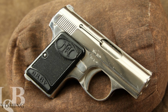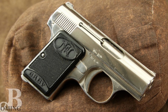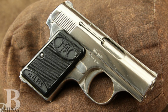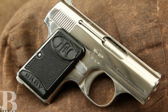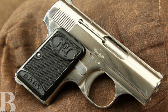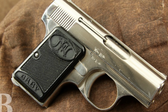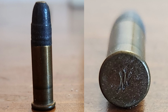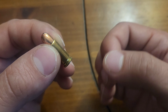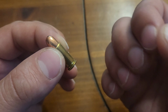So now 25 auto was developed by John Moses Browning and put into production in 1905, primarily as a pocket pistol chambering. We mentioned earlier that the cartridge appears to have been an attempt at creating an intermediate between the 22 LR and the 32 ACP, again, going just solely off appearance. However, its actual intent was to be a replacement for the 22 LR. As we all know, the 22 LR is a rimfire caliber, and while they tend to work, a centerfire caliber is still going to be much more reliable, reliability being something that you, of course, are going to want in the pistol that you rely on for self-defense.